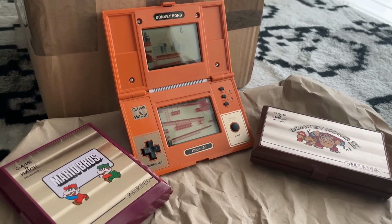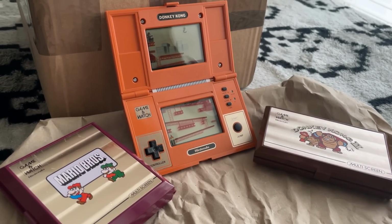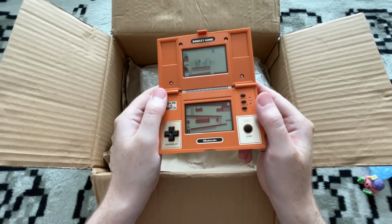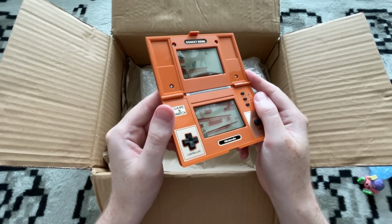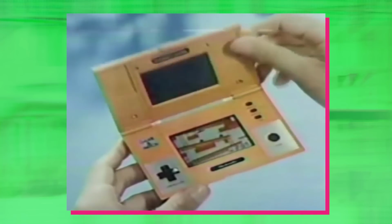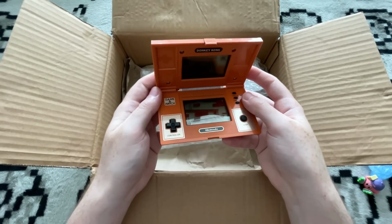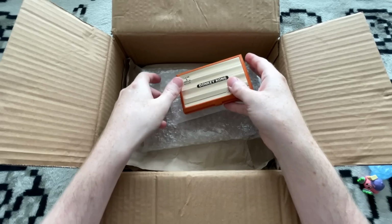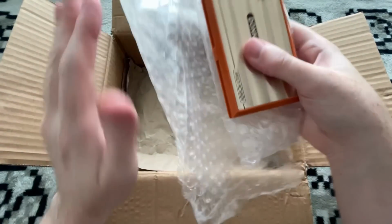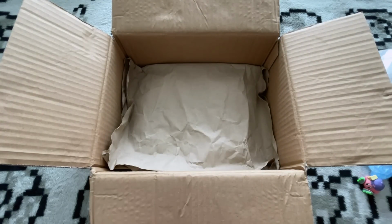I have the second one already, but I just don't have the original one. It's one of those things where I'll add it to my collection at some point, but I just haven't gotten around to it yet. But I just found a good one online for a good price, so I just thought, okay, why not? The thing is, this isn't really why I was doing the unboxing. This was more the extras, right? I'm gonna put these over to the side over here.